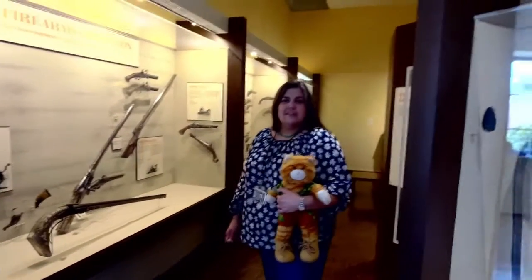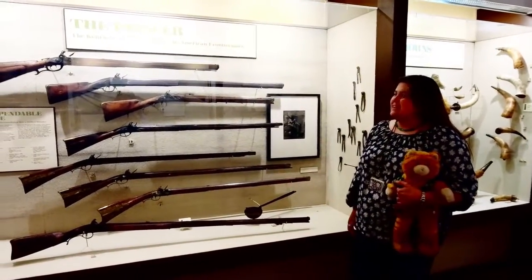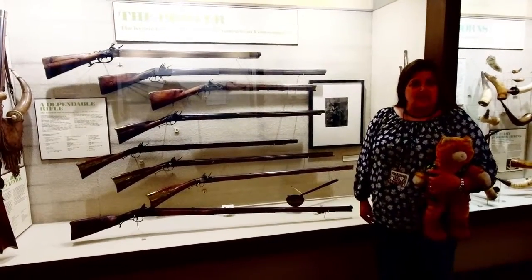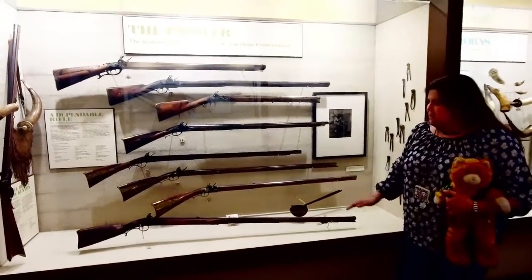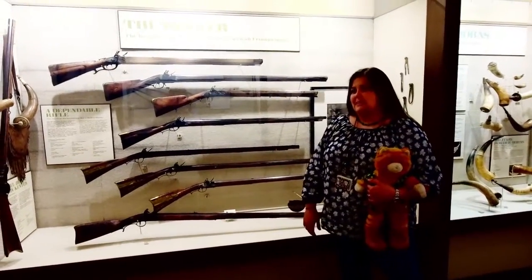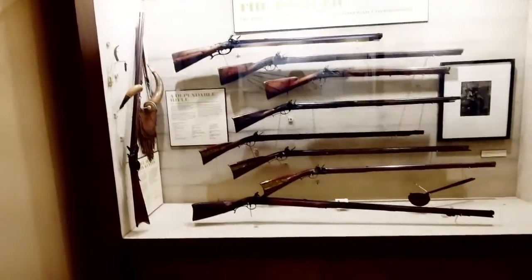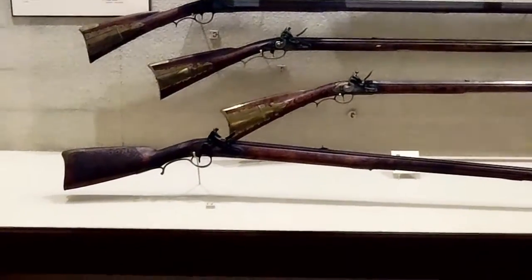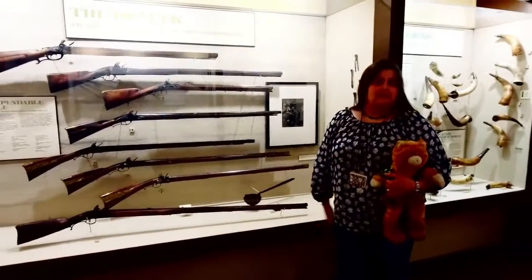Excellent. In this case, we are showcasing some of the pioneer weapons, things that were used by the American frontiersmen. These are Kentucky long rifles, and you'll notice this one at the bottom is carved with Daniel Boone's name. So we like to say that that was his gun for sure. The Kentucky long rifle was used by the frontiersmen to help them hunt for food, but also to protect their land.